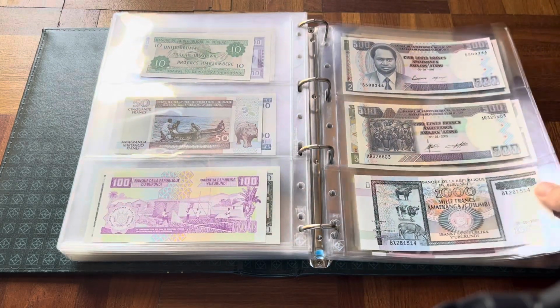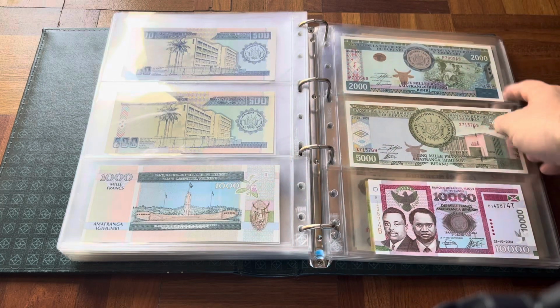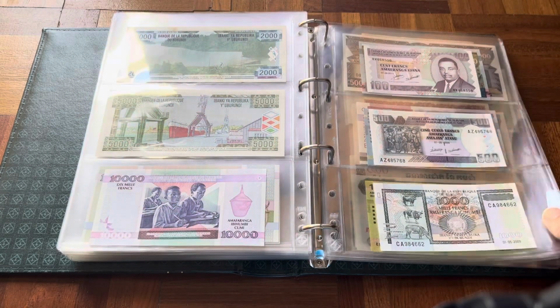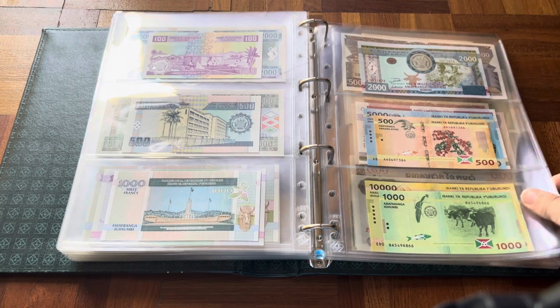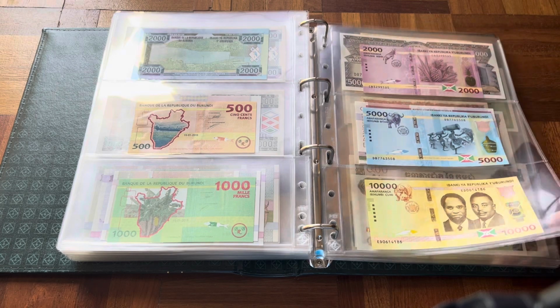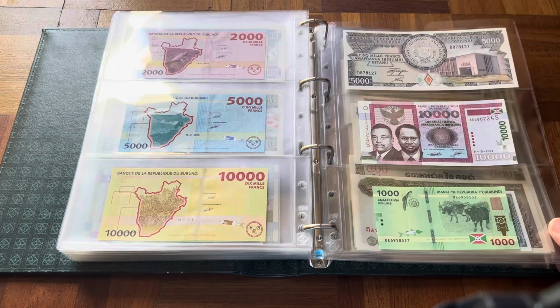Then we go into the modern ones, and these, to be honest, are just bland, especially those ones. They get a bit better here on the 5,000, the 2,000. Actually, this 10,000 is nice. And the newest version, although I would say a bit of an upgrade, is also not. It's basically a copy from other banknotes that we've seen around the world, especially some African countries. I think it's a theme that eventually came.